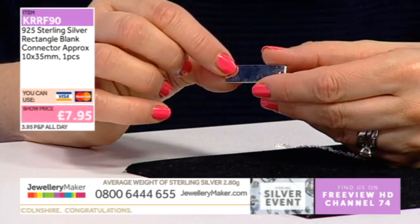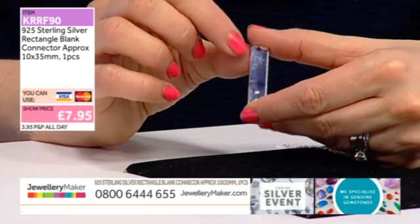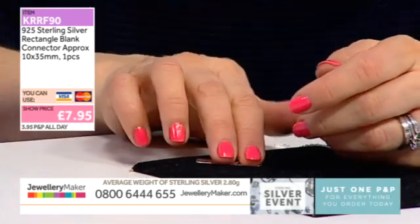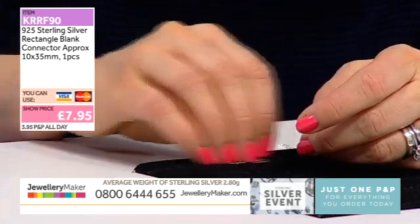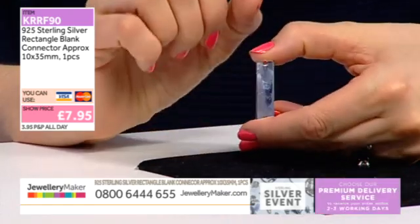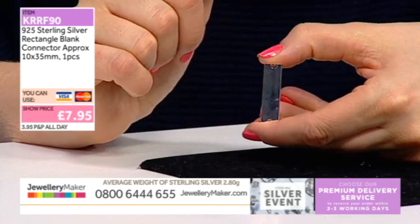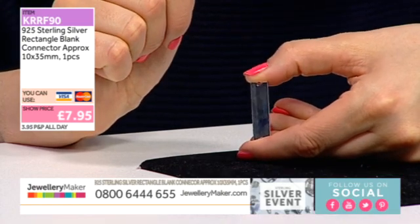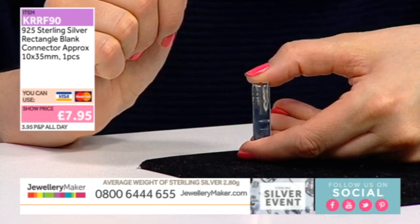It's £7.95 for that lovely blank of solid 925 sterling silver, 2.8 grams. Do you remember Blankety Blank? Do you remember that, Paul? I can't remember anything about it. It was Les Dawson, wasn't it? That's lovely. £7.95. Let's see who's getting this. It's 10 by 35 millimetres. Well done, Jackie. Well done, Michelle. Well done.